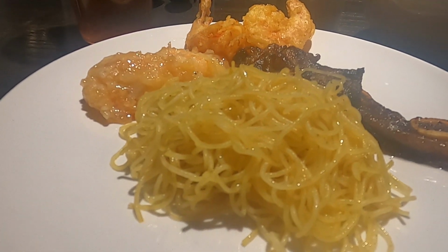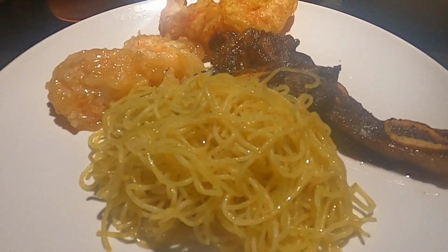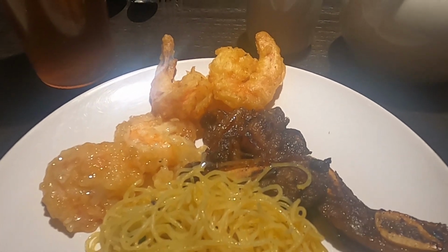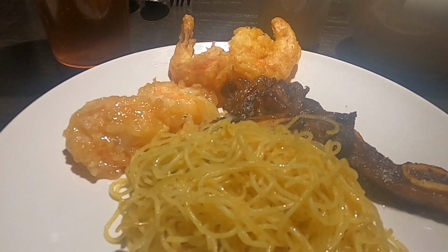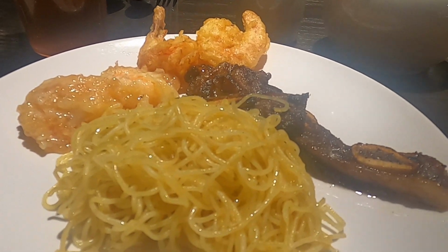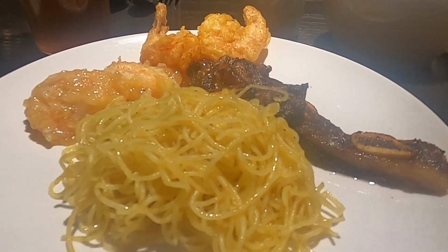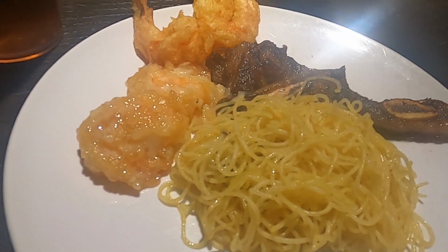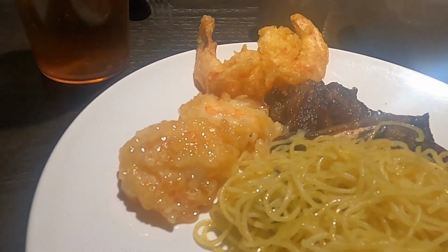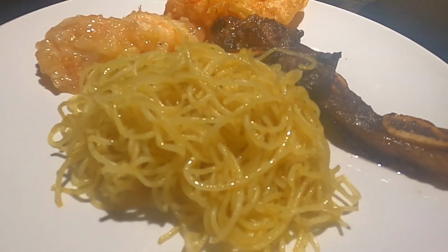Seeing items like the grilled calamari and the ginger scallion lobster. And again, very tasty actually. That honey shrimp was certainly something that we went back for more than just once. And those imperial ribs were very good as well. And again, the tempura was not bad. But we still haven't gotten to the sushi.